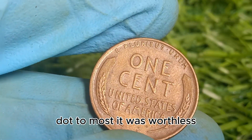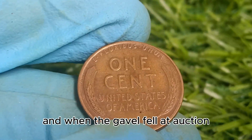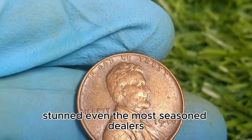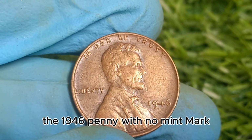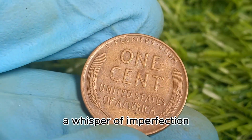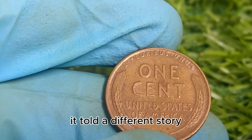To most, it was worthless. But in the right light, under the right eye, its true identity was revealed. And when the gavel fell at auction, the entire coin world stopped breathing. But what happened next stunned even the most seasoned dealers, because this wasn't supposed to exist at all. The 1946 penny with no mint mark should have been identical to millions of others. But deep in the fields of the coin, a whisper of imperfection, a detail so tiny most collectors had never heard of it, told a different story.